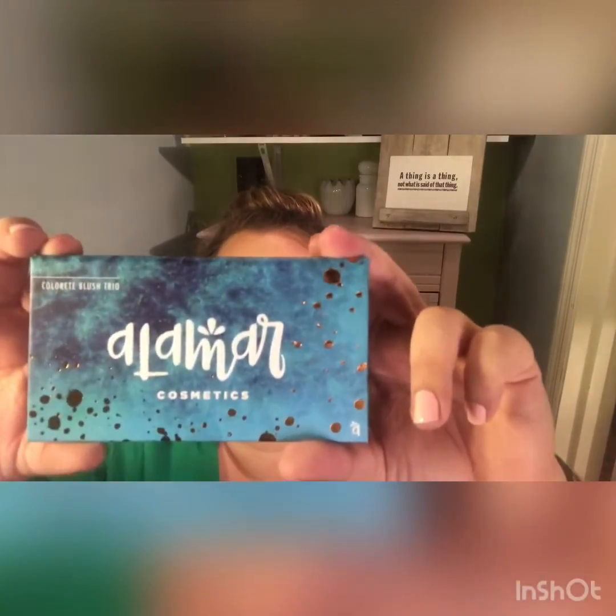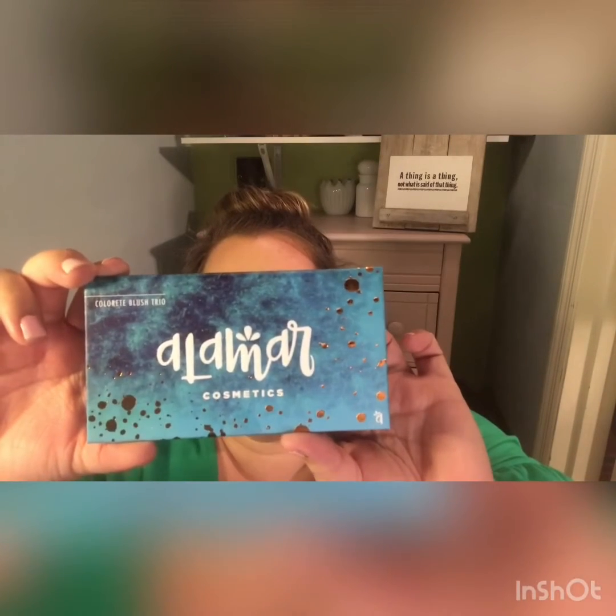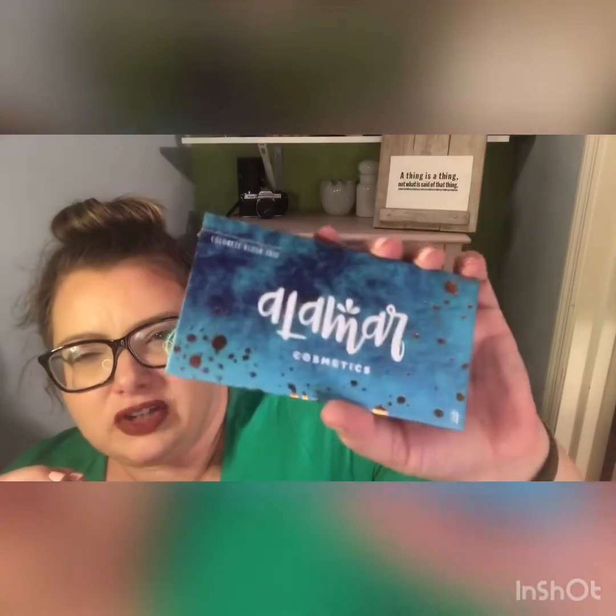Yeah. Eek. I dropped something. Don't know what it is yet. So this is a color blush trio in Fair Light with the colors Castaway, Parisio, and Scorcher from Alamar Cosmetics. We've actually gotten, I want to say last year, an eyeshadow palette from them that I think I still have. Let's cut into this bad boy and just see what shades we got. Oh, great. It comes with a little mirror, too. I do like a mirror in a compact.